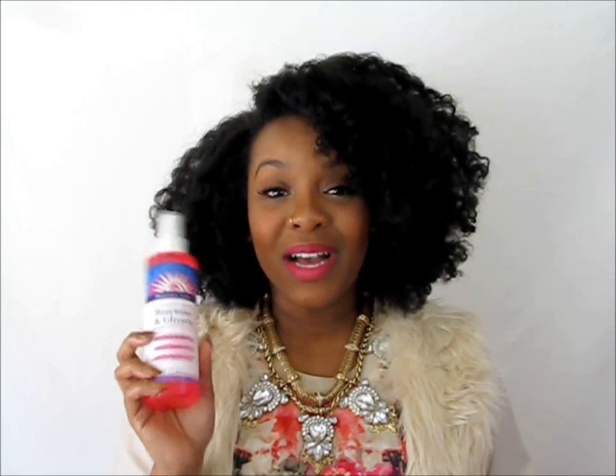So I want you guys to really try this out on your hair. Don't take all of this information too far. Please do an allergy test, because I've read that some people may be allergic. So do an allergy test first and then try out rose water and see if it can help you with your dry hair or your dry scalp.